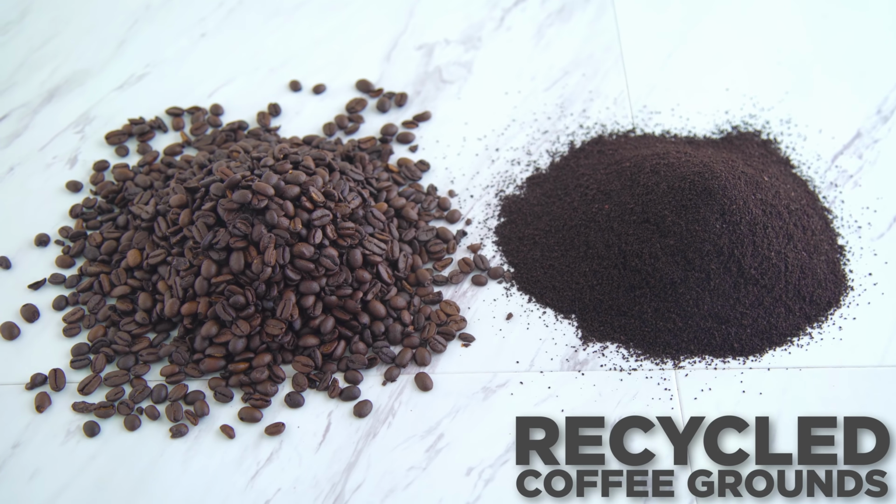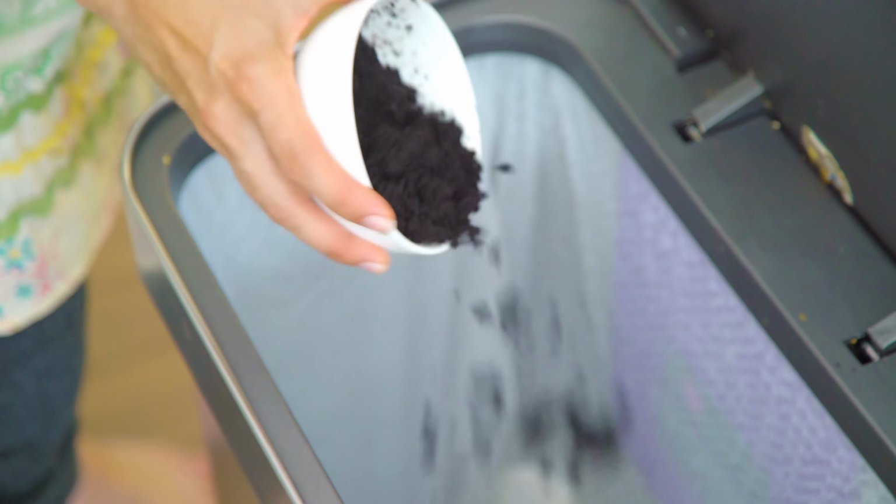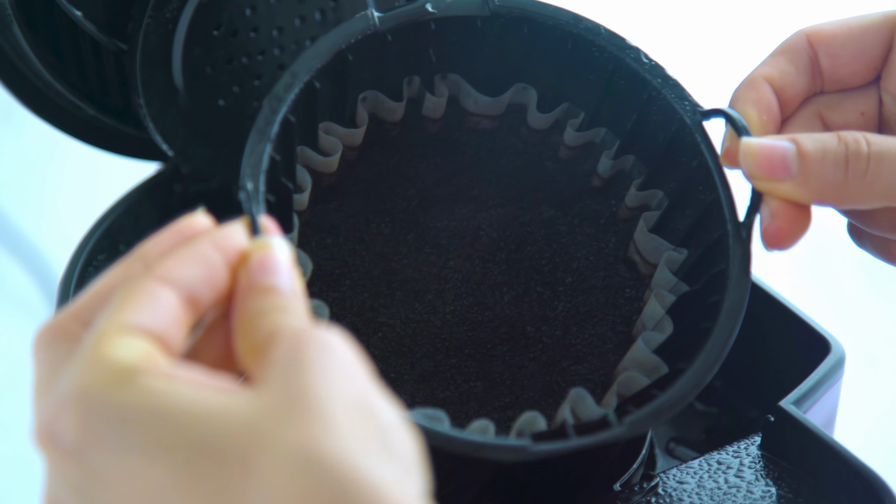Recycle coffee grounds. The last hack of the day is to use used coffee grounds as a natural deodorizer. If there are unpleasant smells in your kitchen, living room, even in the refrigerator or freezer, put out some coffee grounds to make your home smell better.